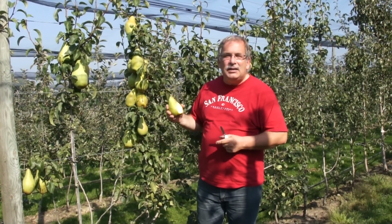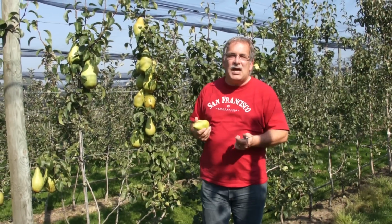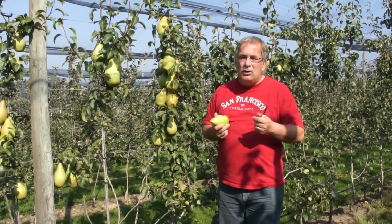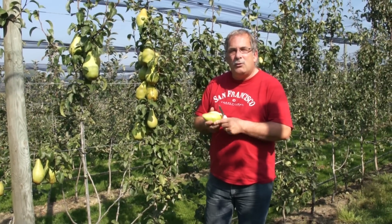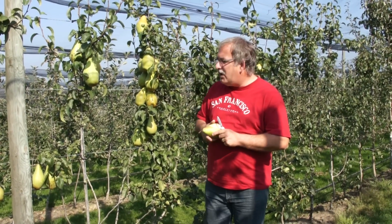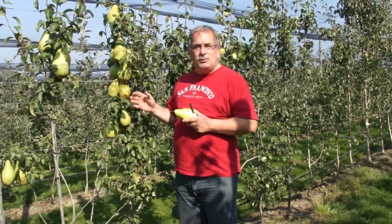But here we have a new variety. It's named Novembra. It comes out of Moldavia. We have been multiplying it for 10 years, so we know it rather well. It's really worth trying also in the home garden, in your garden. What are the characteristics of this variety?